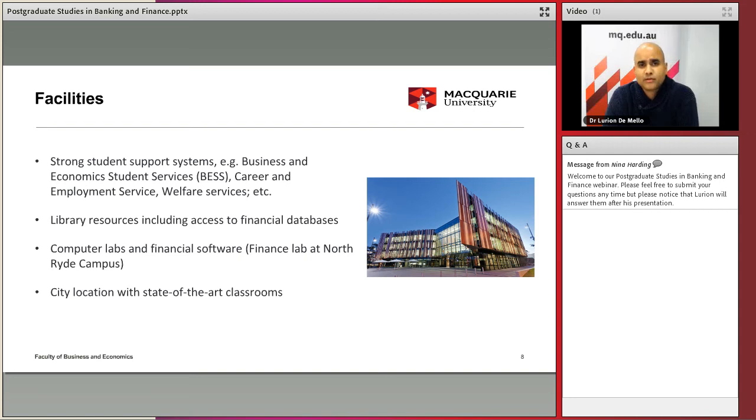So going back to the previous slides, I mentioned the city location. So we have a new city campus. It's on Pitt Street. Pitt Street is famous for shopping, but also has a state-of-the-art campus located there. So your master's degree, the Master of Banking and Finance degree, is going to be run concurrently at North Ryde and the city campus. So if there's a day class that takes place, it's going to be held also at the city campus. So more vibrant, you have more opportunities to network with people in the city.